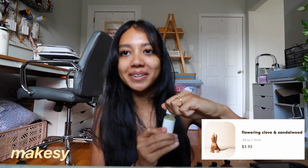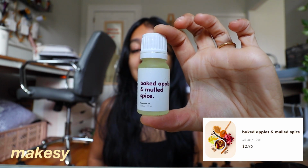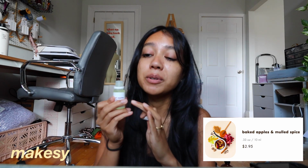Flowering clove and sandalwood. Baked apples and mulled spice. I am most excited about these sweet scents. Those are my personal favorite candles. I know they're not everyone's, but oh gosh, this is my favorite one so far.